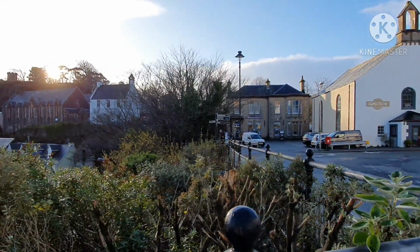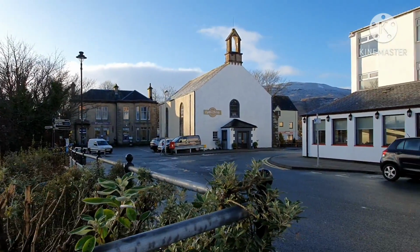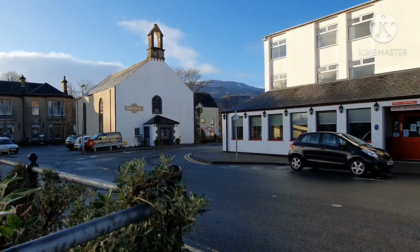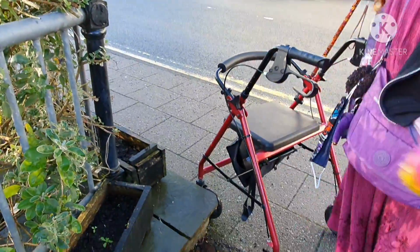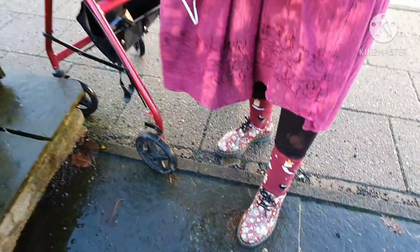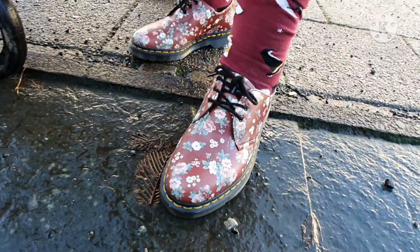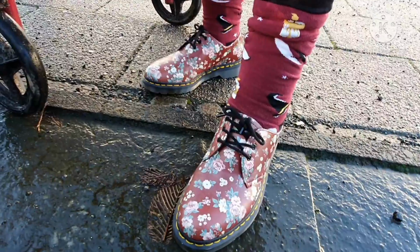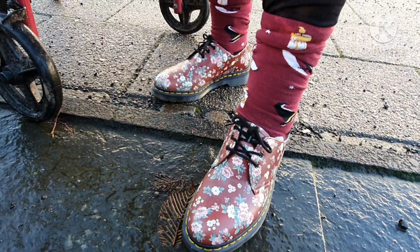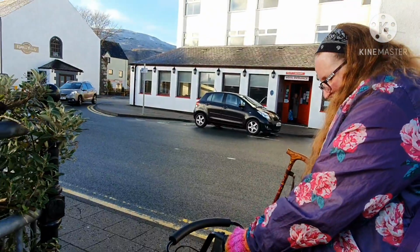But ladies and gentlemen, apart from the drop curbs and the disabled parking and everything, there's something far better to show you today. Roll later. Look at these. They're just not the most floral DMs ever. But it's good for today because the pavements are a little bit slippy in places. So she's not falling over.